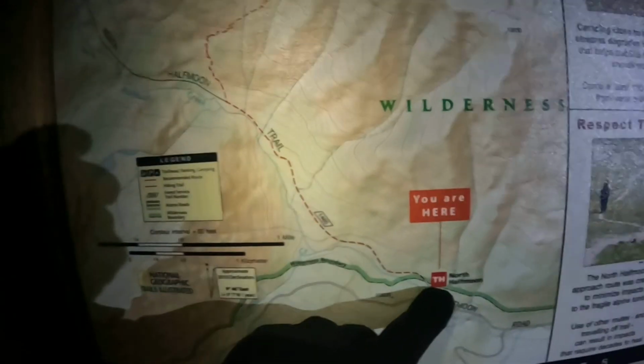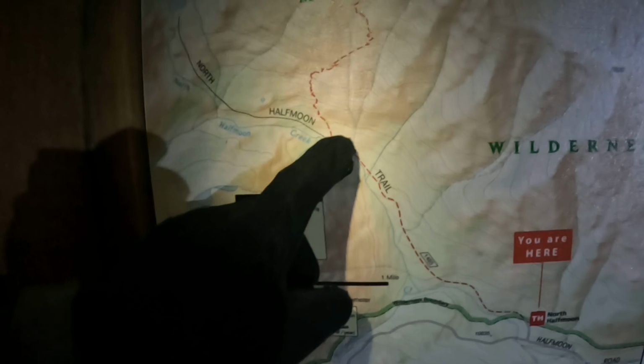Okay, so we are at the Mount Massive trailhead. There were two trailheads. We started at the farthest out one, so we had to hike up 2.5 miles from down below to this region up here. This is where we camped. We're going to make our way all the way up here, and then start climbing up to the mountain.